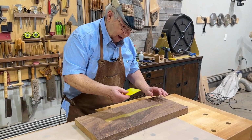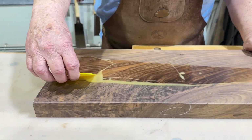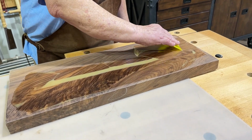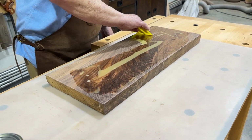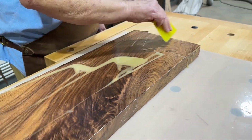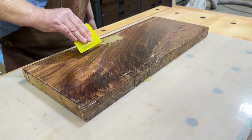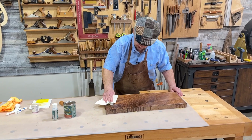And you can use a pad if you'd like. I'm going to use this silicone spreader and kind of squeegee it on. Yeah, you just really want to force it down in there. All right, let's remove the rest of the excess.